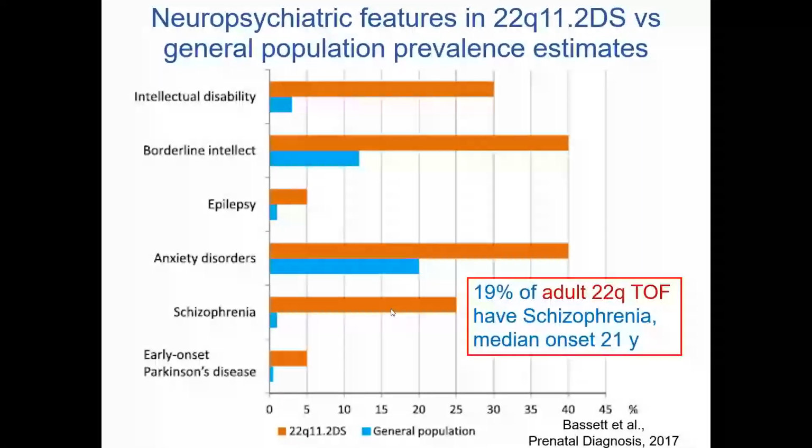So here's the relative risk having a 22q11.2 deletion and not for having intellectual disabilities. So 22q are the orange bars, the general population expectations are the blue bars. So intellectual disability is more common, but it's about 30%. The rest do not have intellectual disability. They're in the borderline to low average range, but still with significant learning difficulties. Borderline intellect, so that's the biggest group. So just above the rate of the IQ where you would get services, but enough to really affect functioning. Epilepsy, as I mentioned, 5%.